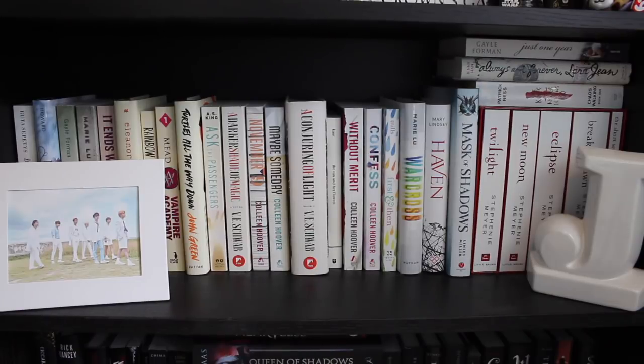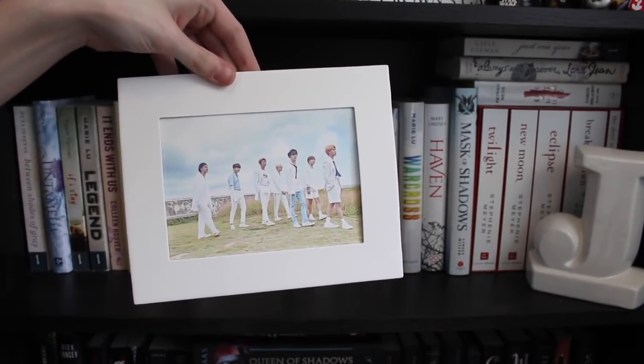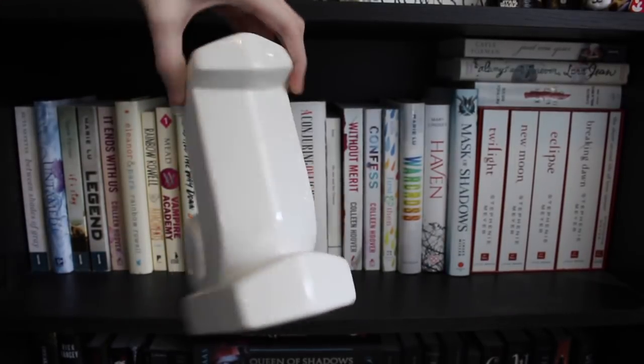Now we are getting into the white shelf. First decoration is this picture of BTS, which is my favorite K-pop band ever. And then I have this big ceramic J.